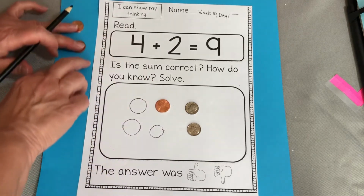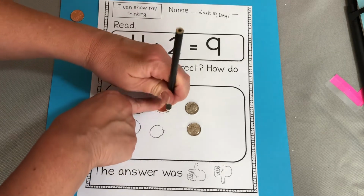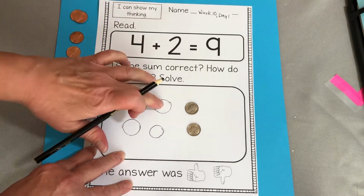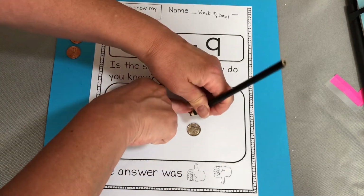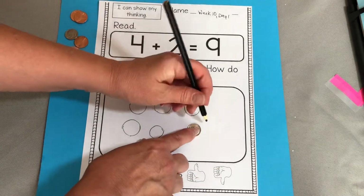Just make sure you draw the same number of circles as coins that you have on your paper. They don't have to be perfect. We just want to put them far enough apart so you can count them. Don't put them so close to each other. And pennies and dimes are good because they're a good size. You can fit a lot of them.